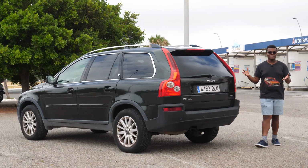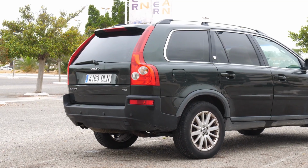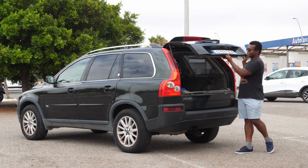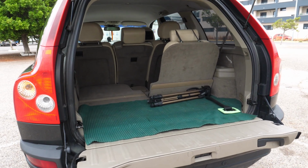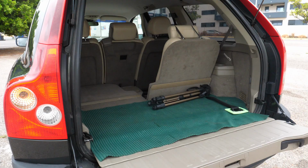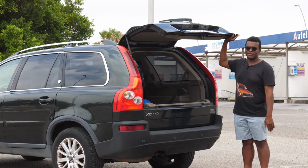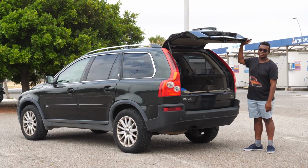XC90s have been loved and valued by many, again including me, because of the versatility of them as well, and the trunk space really makes up for it. This one, one of the struts is bad, but there's a lot of space back here. There's 15.8 cubic feet of volume behind the third row with it folded up. And for those wondering, the third row is actually optional on the XC90s, especially in these older ones. You might not see the third row.